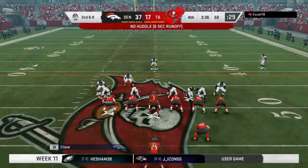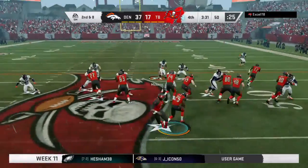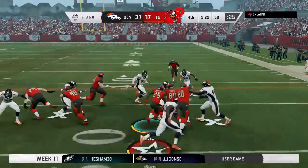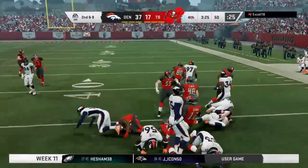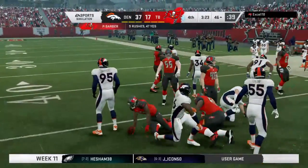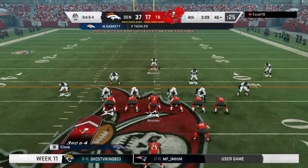Give them a couple on the carry there. 2nd and 8. Once again, it's Barber. Four yards on the pickup there as it'll leave them with a 3rd and about 4 more for a first.